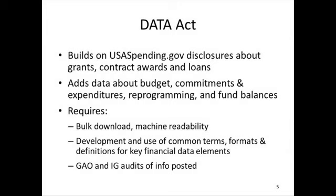So the Data Act builds on top of the existing USAspending.gov disclosures about grants, contracts, loans. What the Data Act adds to what's already been disclosed is data about agency budgets, commitments and expenditures, which are different stages in the federal spending process. An agency commits, then obligates, then expends, and so under the Data Act, you see all those steps separately. Reprogramming, that is moving funds, usually requires permission of Congress, from one purpose-related account to another. And the fund balances, the money that's available in a particular account.